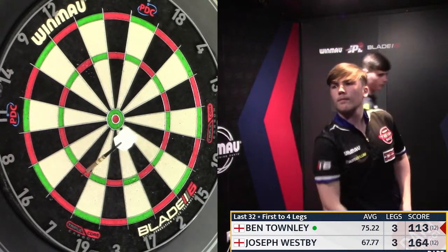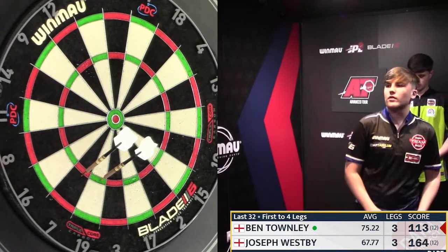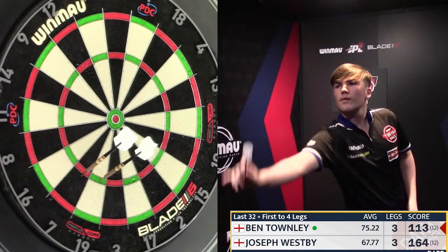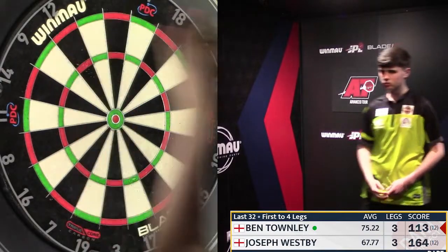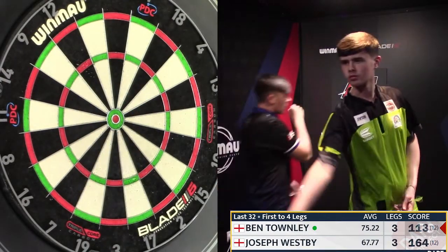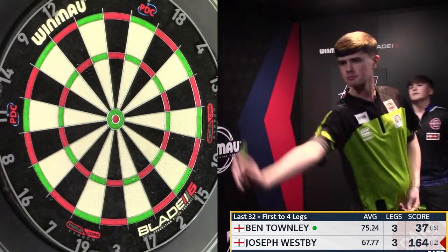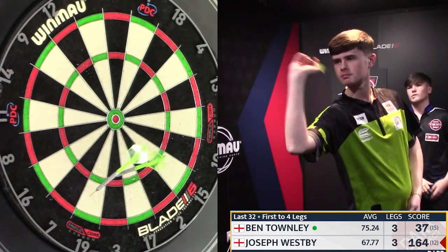113 for the match. It may take a check out like this to wrap it up, having had so many with 3 darts in hand. 49 going. And Stray going for the 9 to leave tops. So he's got a 2 dart check out when he returns if Westby can't go out in style with a 164. Townley will be back.